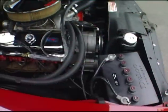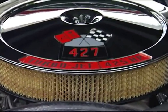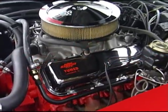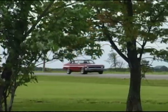The Yenko Nova is the most dangerous car in this shootout. Dangerous in that it could win just off of power to weight ratio. And that car is a weapon. It's the lightest platform that Chevy had, with the meanest motor that they could drop into it.